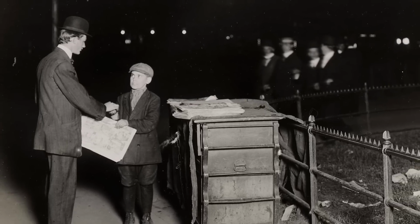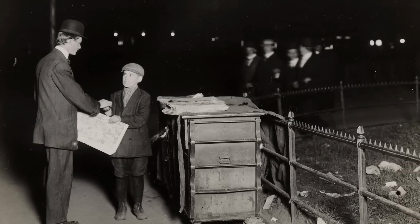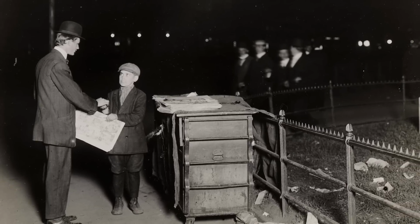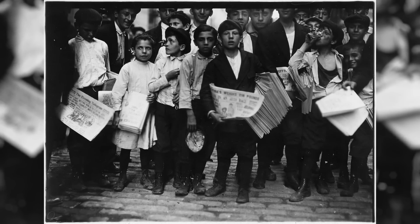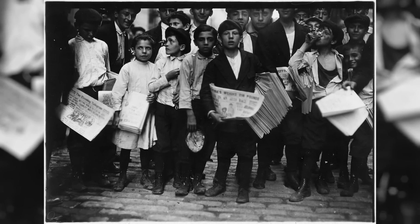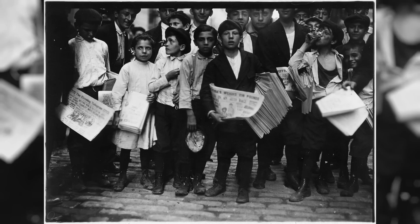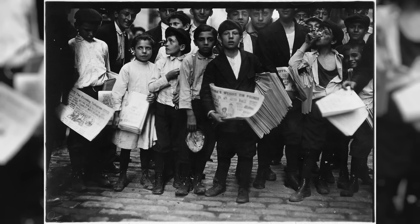They brought in a new system whereby they would buy back any papers that were unsold, which significantly increased the amount of money that the newsboys were able to make. The success of these strikes inspired similar ones across the country in the following decades, and it was only in the 1930s when the government instigated a law aimed at improving adult employment that the tradition of children selling newspapers fell out of fashion.